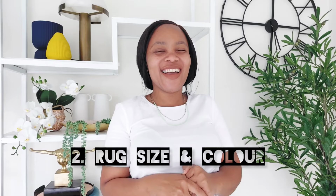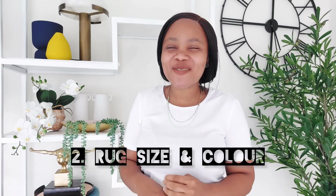Number two is your rugs. Oh, we talk about rugs. A lot, because last week when I spoke about the rugs that you should not have in your homes, it was kind of an interesting discussion. But the size of your rug is really important in your living room, and make sure it's not too big and not too small as well.